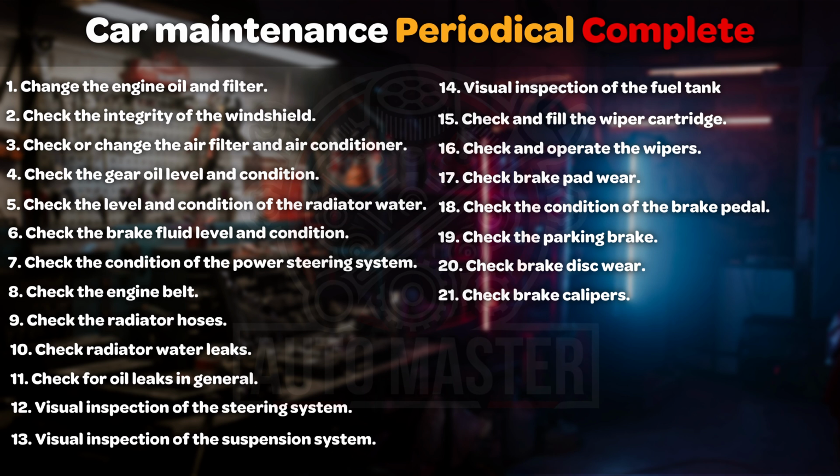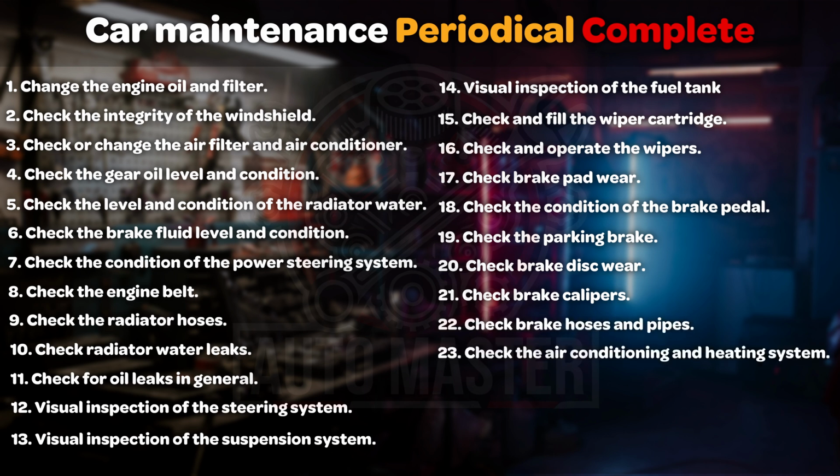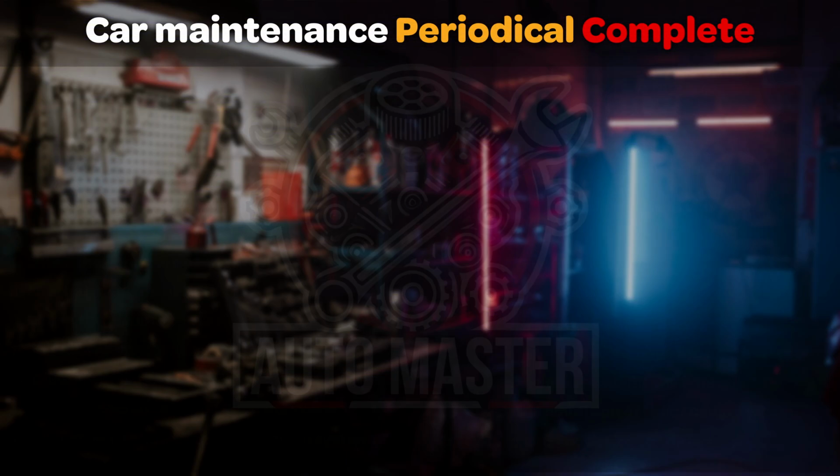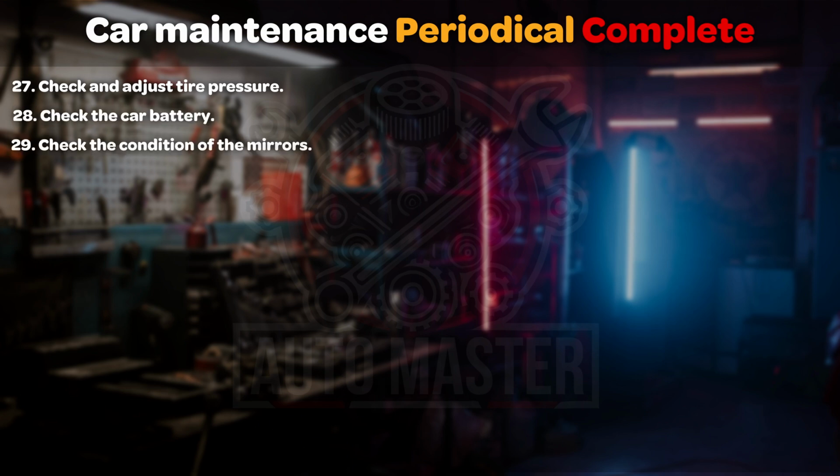Check the brake calipers, brake pipes and hoses, test the air conditioning and heating system, and check the exterior lights, warning lights, and alarm. Check the exhaust system or muffler, rotate the tires and check their condition, adjust the tire pressure according to specifications, check the battery and ensure its strength, ensure the integrity of the internal and external mirrors.